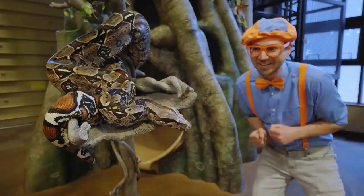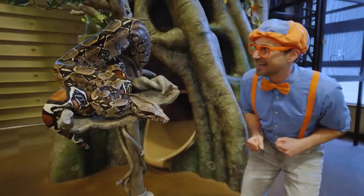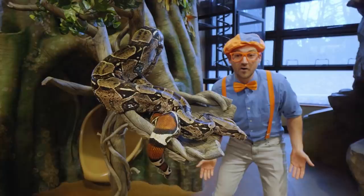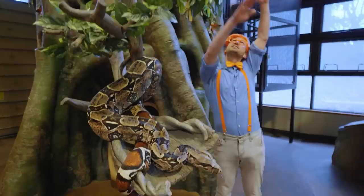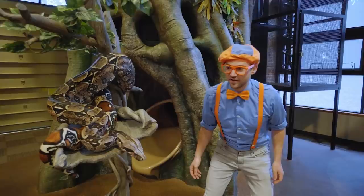Whoa, hello. Wow. I hope she is having a great day. Whoa, she is so big. Right now, she is about 7 feet long. Yeah, that's about 2.3 meters long. Whoa, but she actually gets a lot bigger. She'll even get bigger than this. Whoa, yeah. She can get about 12 feet long. That's about 4 meters long. Whoa, that is so cool.